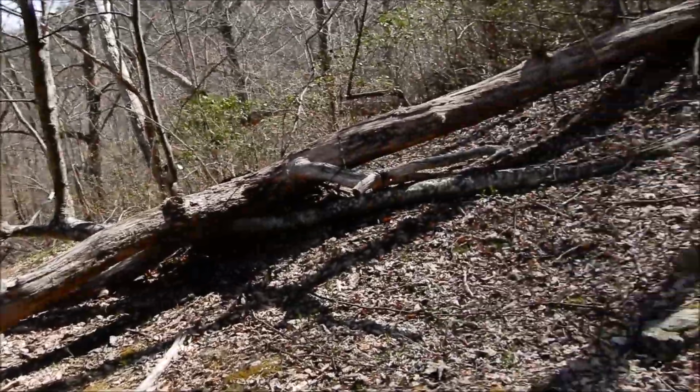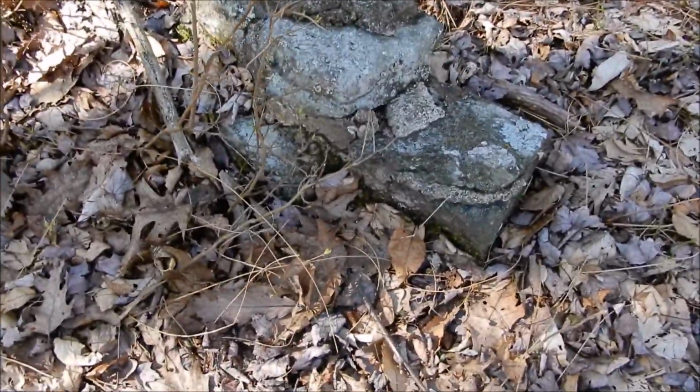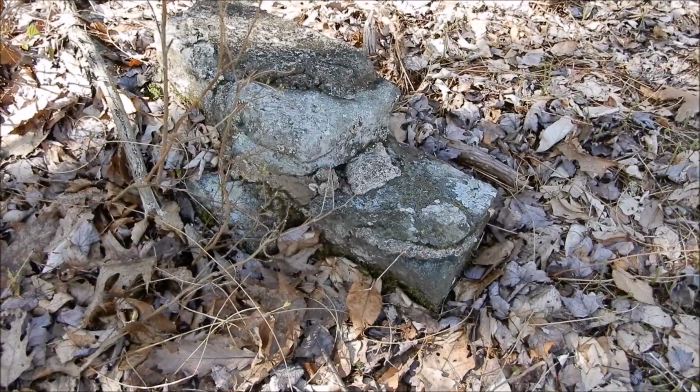So that thing right there, I mean, that's got concrete in it. That's concrete and stone. That's one of the side wings of the building.